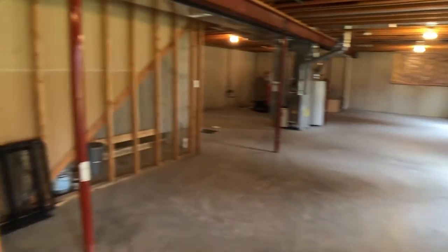The workbench will remain. This home is easy to show. Come live the dream at 955 Franklin Farm Drive.